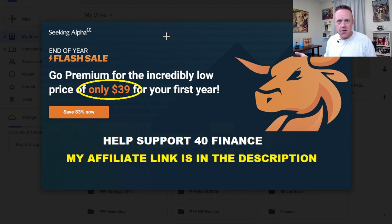And at this point, at $39, I just don't see why anyone wouldn't try this service when you have other websites across the board charging upwards of $99 a month for their stock market research platforms. Seeking Alpha has everything everybody else does and more. Let me give you a quick tour of the features that I use the most here.